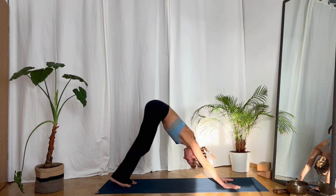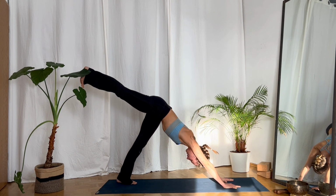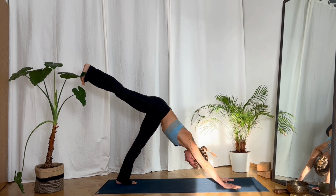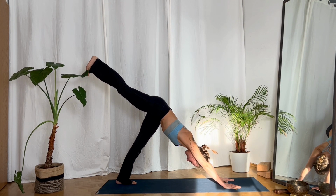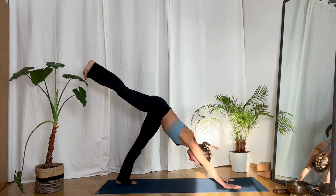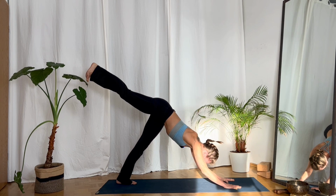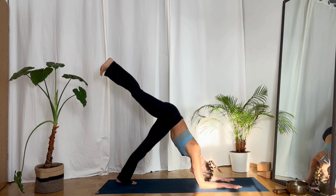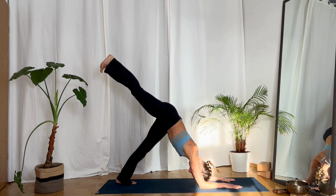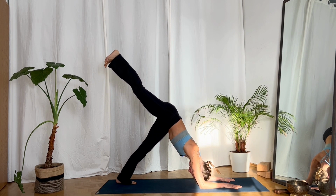With your inhale, start to lift your right leg up towards the ceiling. Your heel is pointing towards the ceiling, your toes towards the mat. Three-legged, downward facing dog. Now from here, we go into dolphin. So fingertips pressing into the mat and then start to lower your elbows down. Make sure that you are in one line with your elbows and your heel.